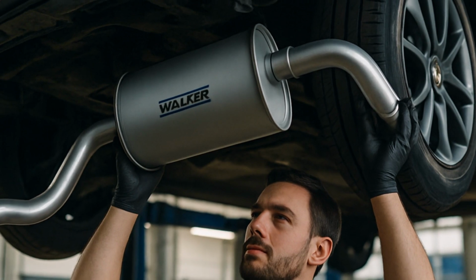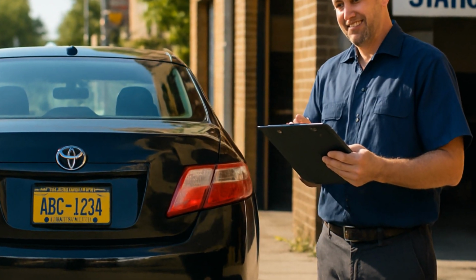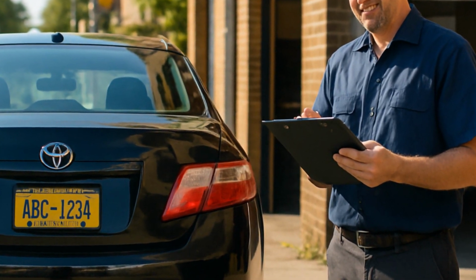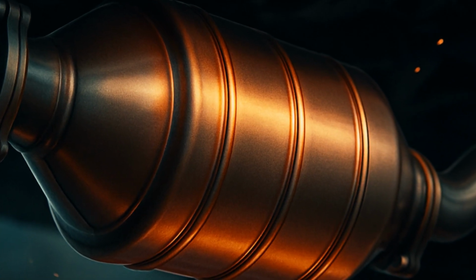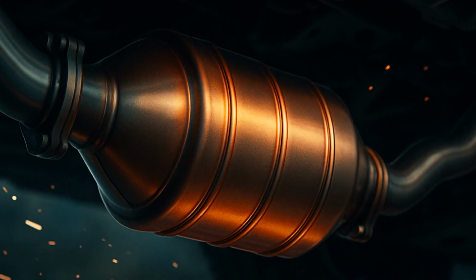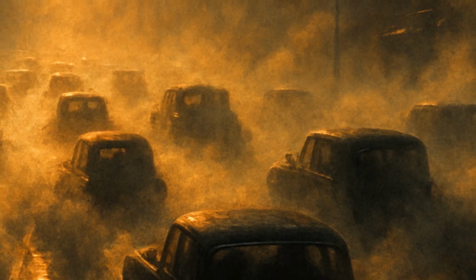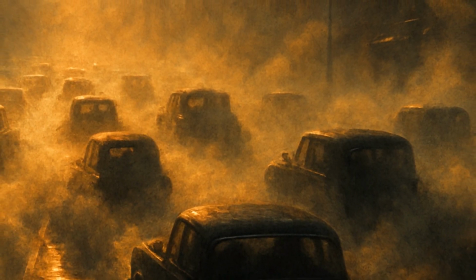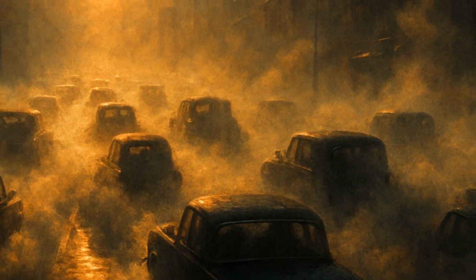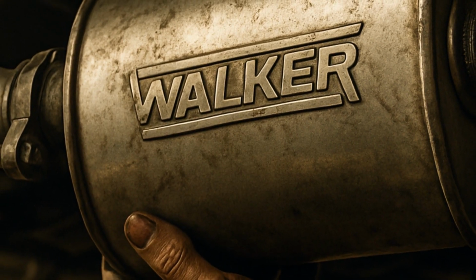Performance-wise, you aren't bolting on 10 extra horsepower or making the car sound like a jet. The Walker will help your tailpipe emissions drop and quiet down noisy exhaust leaks, which is what actually matters when inspection day comes around. Numbers count. The catalytic converter is responsible for reducing up to 90% of your car's harmful emissions. The Walker does its job, no more, no less, but that's a massive environmental difference compared to running without one or with a hollowed-out can.